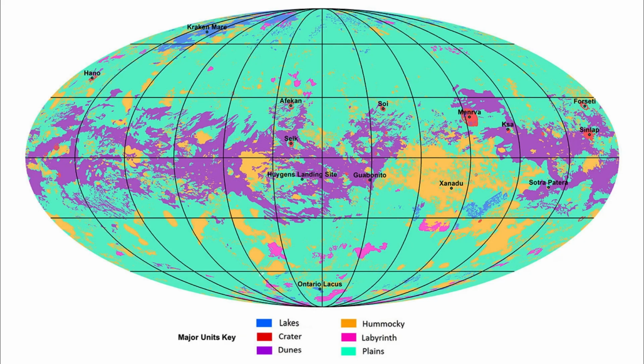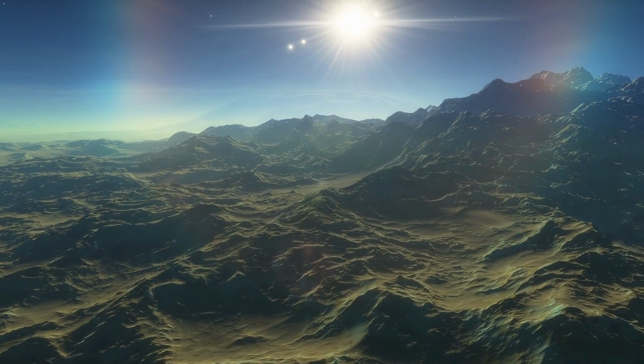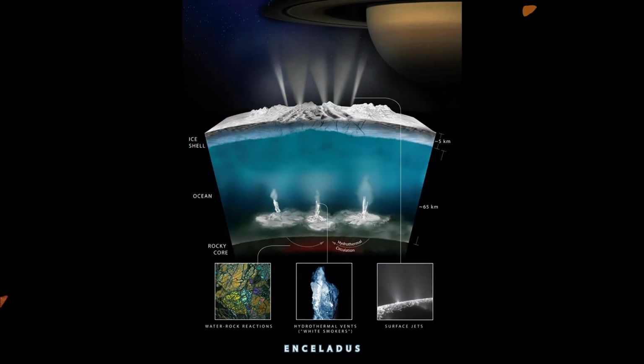Mapping Titan. Cassini's map of Titan shows the height of the ground in color. The mountain peaks are red. Some of the mountains may be ice volcanoes, from which a mix of water and ammonia erupts. As the liquid flows down the sides, it freezes, making the volcano grow.